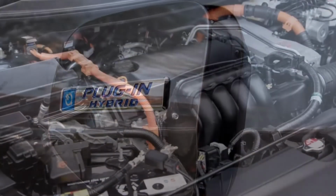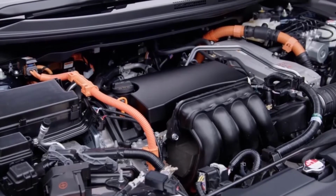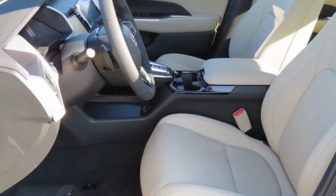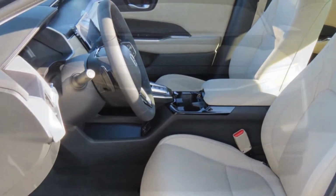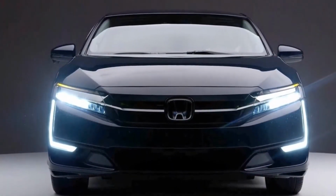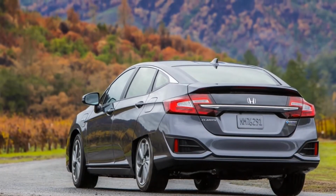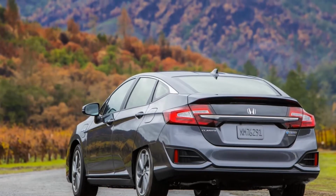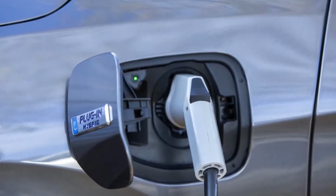The Clarity PHEV's powertrain combines a 1.5-liter engine with two electric motors, a high-output, 181 horsepower drive motor and a second motor that acts as a generator and a starter. The gasoline engine runs on the Atkinson cycle and achieves an impressive thermal efficiency of 40%, which is greater than any other engine we can think of, and Honda claims it's a world beater for a production vehicle.